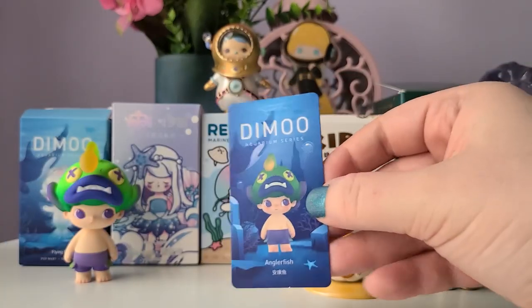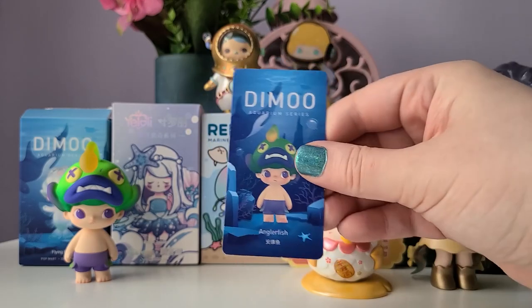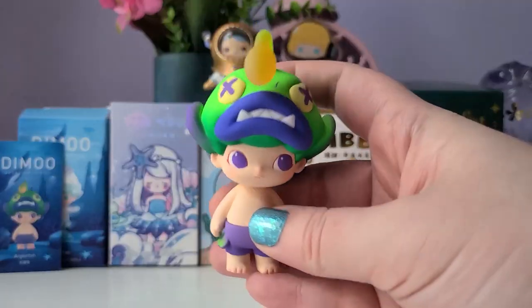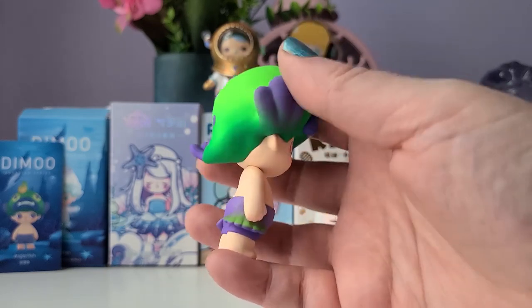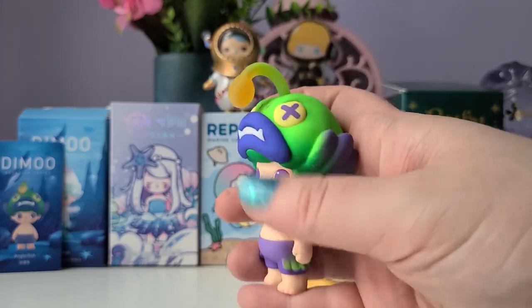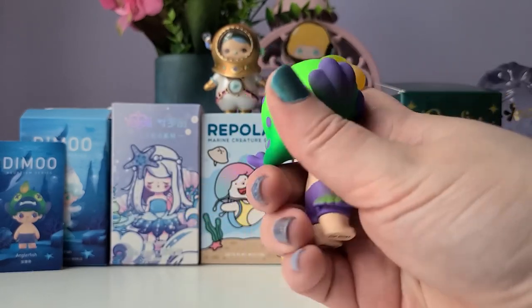And here is the card for our anglerfish. Just really, really simple. And I do enjoy the fact that this series has some clear vinyl detail on it, and the actual vinyl itself for this one is kind of a soft matte. It's really buttery and nice to touch. Like, the feel of this figure is pretty incredible. I'm a huge, huge fan of the vinyl texture for this one. I think it's really nice.